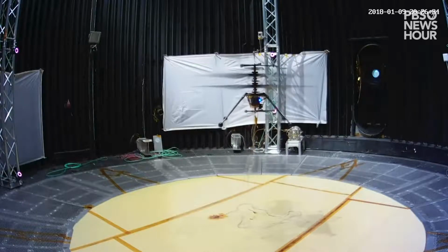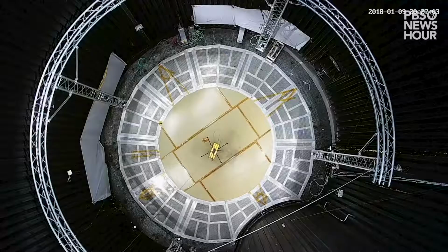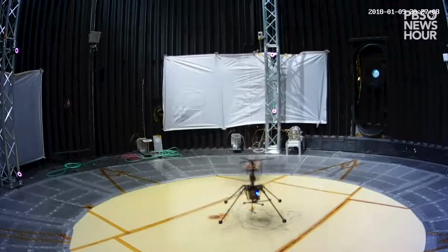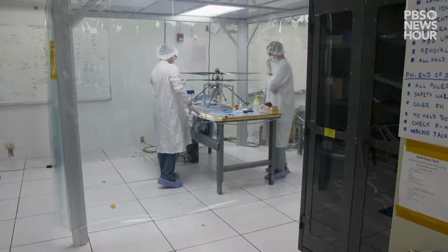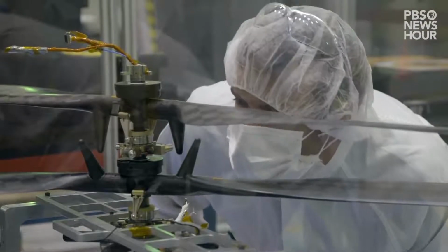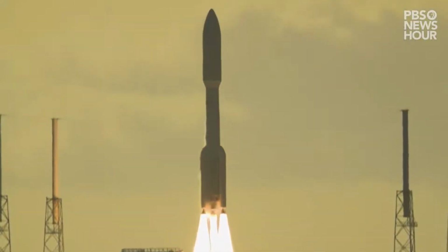This helicopter is named Ingenuity, seen here getting put through its paces in a test chamber at NASA's Jet Propulsion Lab. It's a little funny looking for a drone, but nothing too out of the ordinary. A more accurate description might be out of this world.